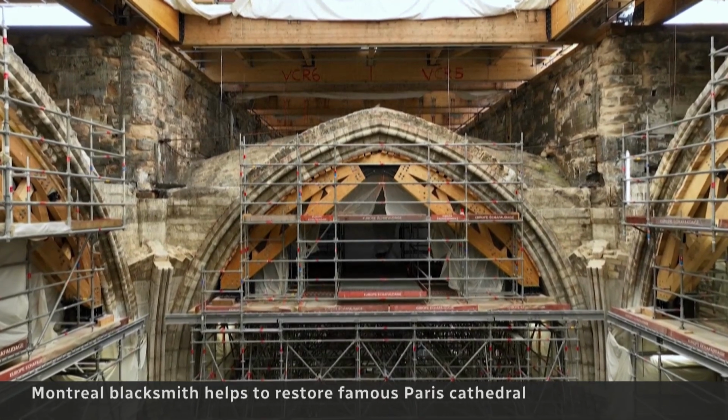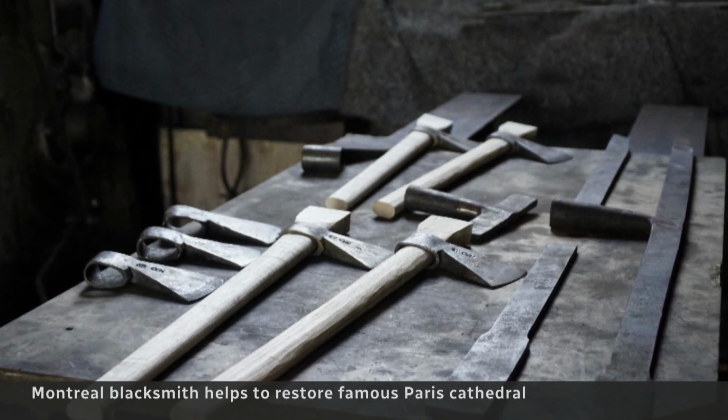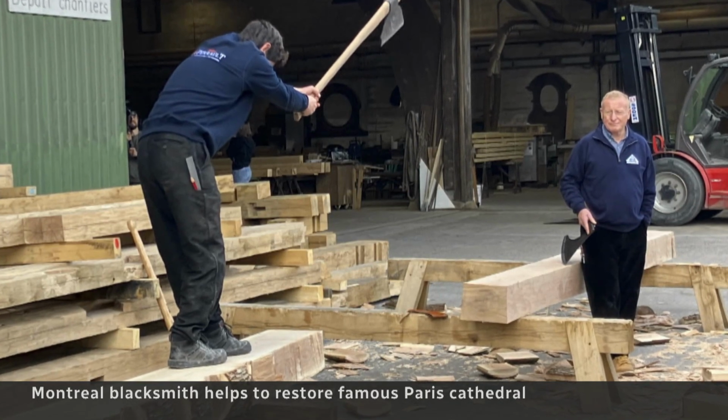By studying the remaining wood and the markings on it, they were able to deduce the different kinds of axes that could have been used at that time and made axes nearly identical. So the new wood beams would have similar markings to the original.